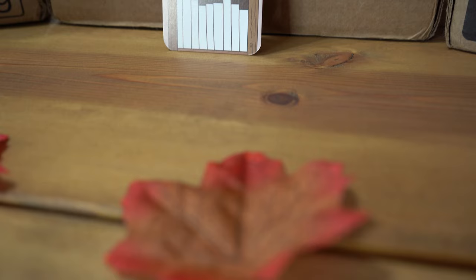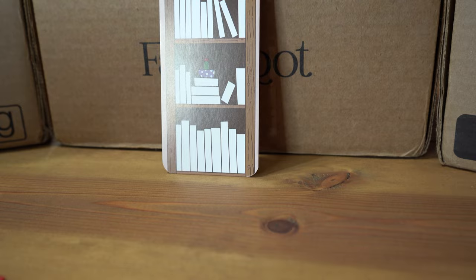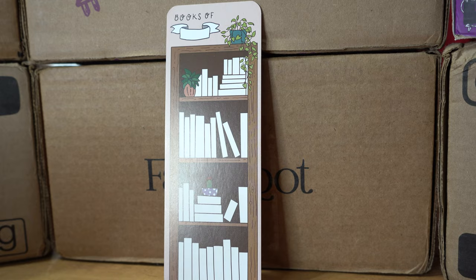And then it's got a blank, and then it's got a bookshelf full of white spine books. I think you can write on it, or draw it in, or track your books of like that year. Oh, look at this. Look at the cute fall wrapping papers.